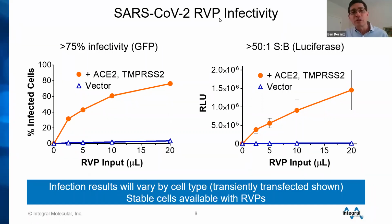So we've made two types of reporter viruses. We've made GFP on the left and luciferase on the right. For GFP, we've been able to get over 75% infectivity of target cells. And on the right, we've been able to get over 50 to 1, even more, signal to background with luciferase reporter viruses. So both are infectious, both are behaving the way we expect, and both are available.